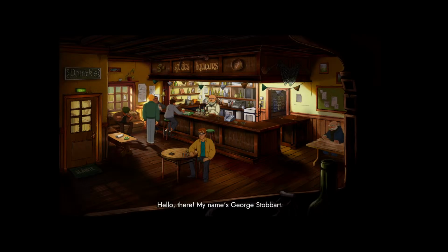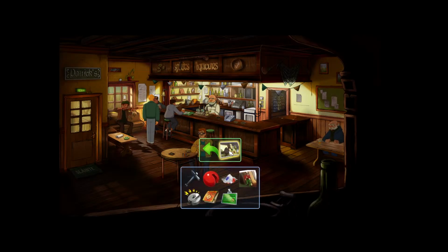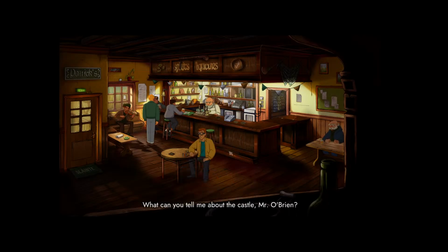Hello there. My name's George Stobart. Pleased to meet you, I'm sure. I'm O'Brien. Can I help you? What can you tell me about the castle, Mr. O'Brien? It's a fine site now, isn't it? Dates back to the 10th century, you know. Most of the existing building was added much later, of course.